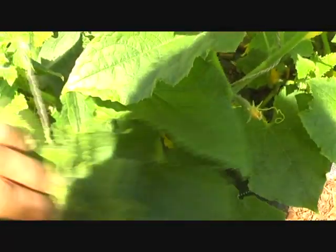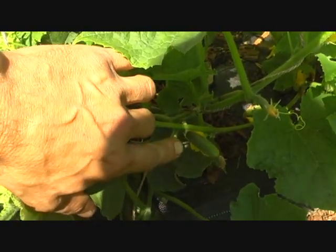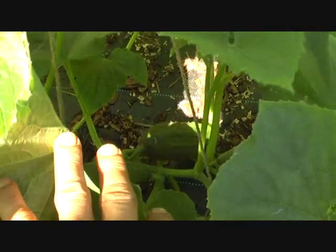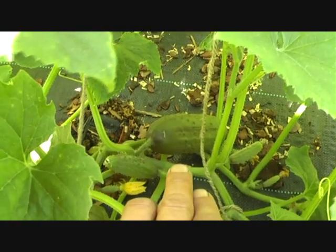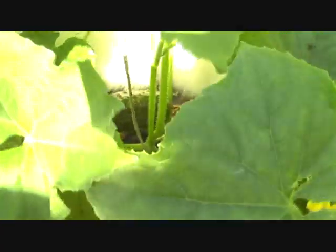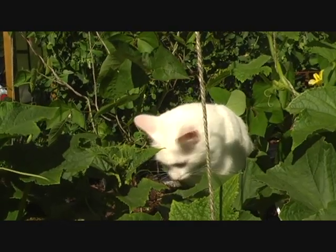And down here, there's some homemade pickles. Let's have a look at them. Let's see if we can find some. Yeah, there's a little one. Oh, look there. There's another one. I don't know if you can see it. It's Isaac. He's cool.